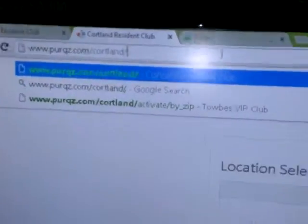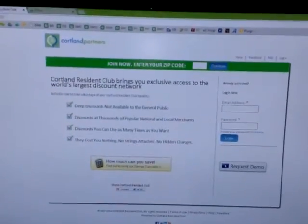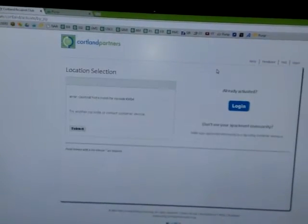Okay, so first we're at perks.com/Cortland, just for example. Hit enter. Go to the main page here. Type in a fake zip code. Let's see, 45454. Hit continue.